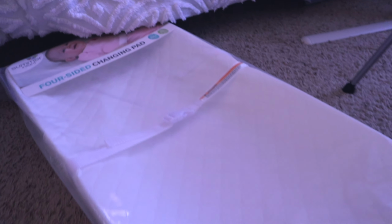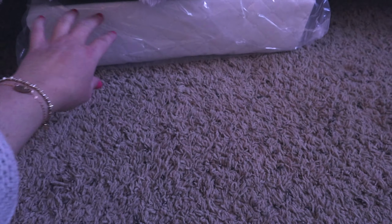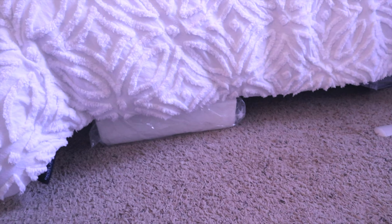This is the changing pad that I got off Amazon. So it'll just slide out from under the bed, and then I'll put the cover on it, and then I can pull it out, change the baby, and then just slide it right back under out of the way. So that's just like a little portable changing area.